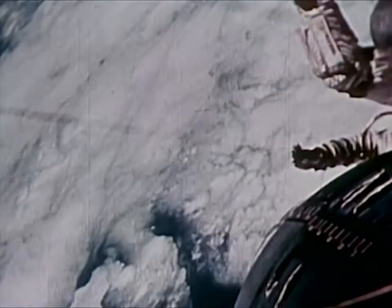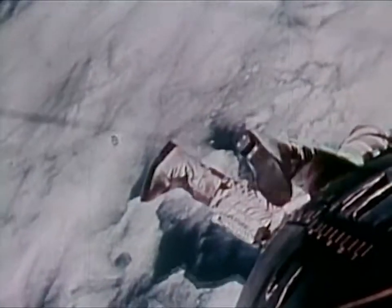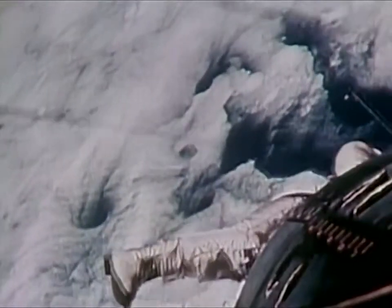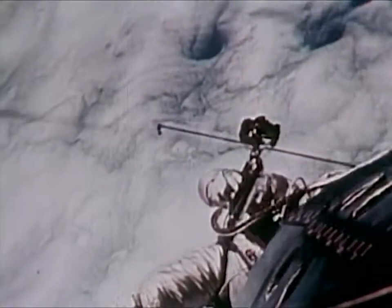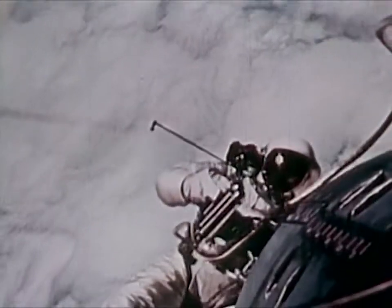Make that flag look pretty. Yep. Okay, I'm right by the antenna now. I ought to be getting some tremendous pictures of you. Okay, I think I've exhausted my air now. Stay right there.